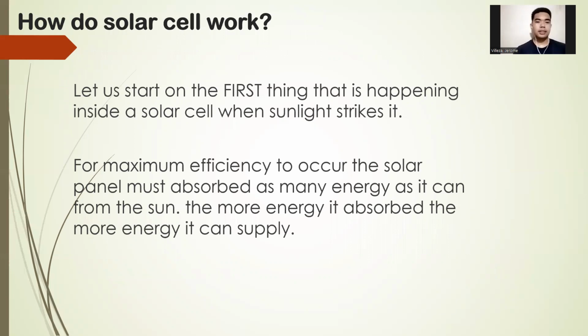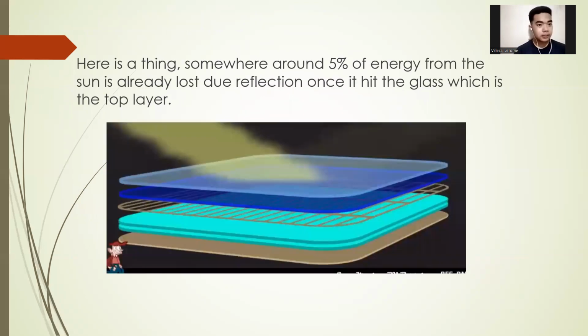How do solar cells work? Let's start with the first thing that is happening inside the solar cell when sunlight strikes. For the maximum efficiency to occur, the solar panel must absorb as much energy as it can from the sun. The more energy absorbed, the more energy it can supply. Next. Here's the thing. Somewhere around 5% of the energy from the sun is already lost due to reflection once it hits the glass, which is on the top layer. So it is reduced by at least 5%. Okay, next.